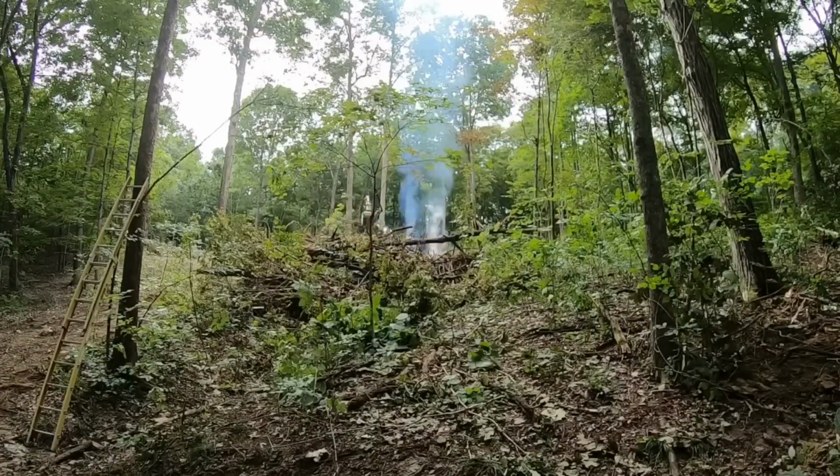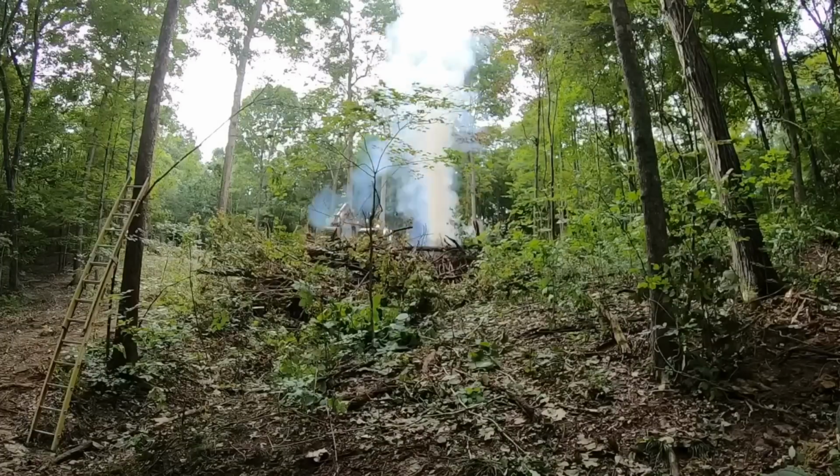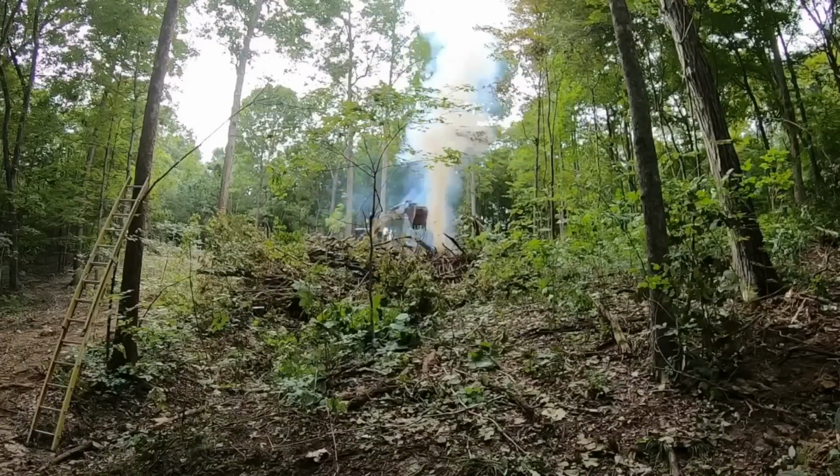There's just something cool about smoke and time lapse. I don't know what it is, but I just really, really like that. I think it's cool to watch.